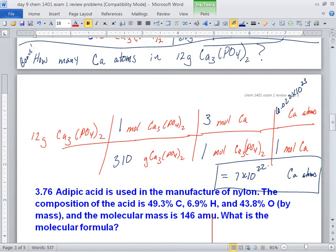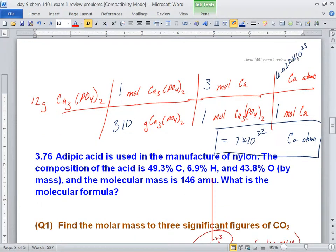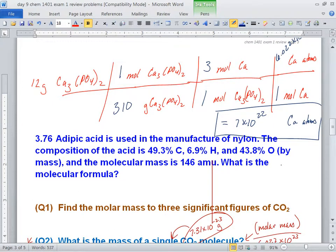Okay. Did you want to do another one of those or move on? Do the one under it. Okay. Yeah, I'll leave it there. So if you get it, do the one under it.